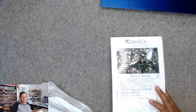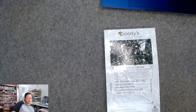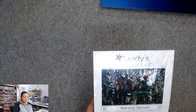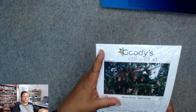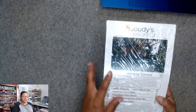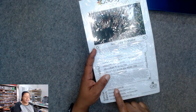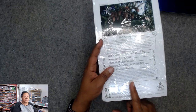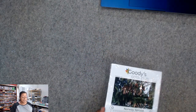Okay. So this is our color, or our inspiration object. Hold on, the glare on there is kind of strong. Norway spruce. So we've got some pine trees. So what she does is she also gives you the SKUs and the name of the fabrics. And then if you want other coordinates, she does give you some options for that here as well. So let's open these up and see what we have.